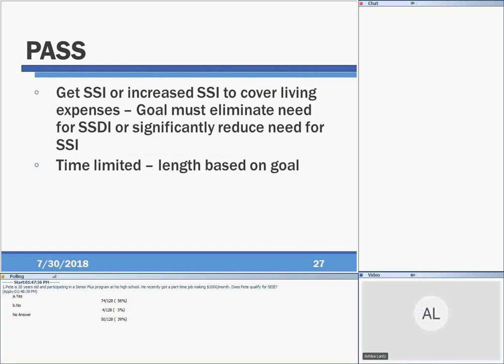So again, I'm increasing my SSI to cover my living expenses, but my goal is to eliminate my need for Title II or significantly reduce my need for SSI. A PASS plan is going to be time limited. Oftentimes 2 to 3 years is probably the average, but I have colleagues who have seen 5 years. So it just depends on what the work goal is for this individual.